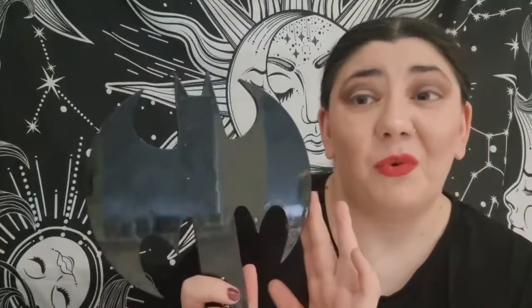I know that's so strange, but DC did come out with a collaboration with Makeup Revolution. I do have a couple of the products that I will show you later, and this mirror was one of the items, and I absolutely love this. It's so stupid to be obsessed with a mirror, but I absolutely love Batman. It's one of my favourite comics and movies and things like that, and I've always wanted something that was a bat-shaped mirror, and now we have it.